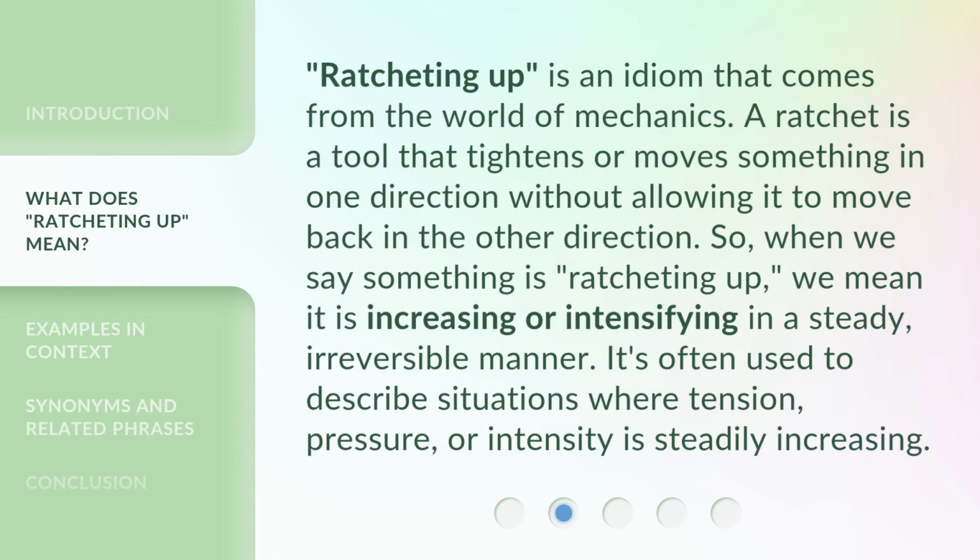Ratcheting up is an idiom that comes from the world of mechanics. A ratchet is a tool that tightens or moves something in one direction without allowing it to move back in the other direction. So, when we say something is ratcheting up, we mean it is increasing or intensifying in a steady, irreversible manner. It's often used to describe situations where tension, pressure, or intensity is steadily increasing.